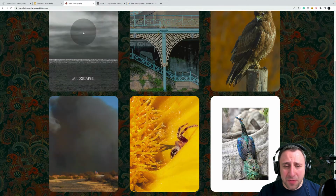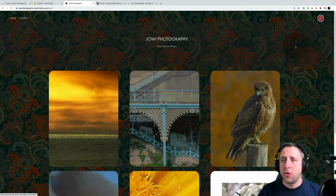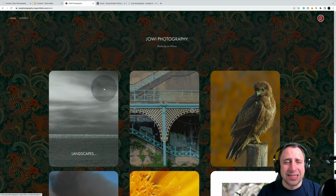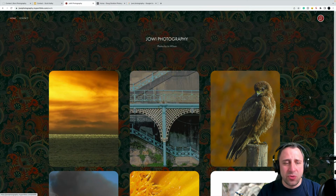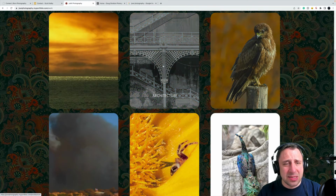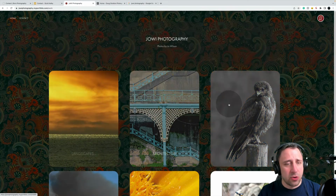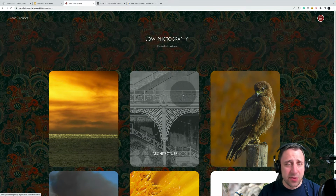Then hero image. Now, you don't have a hero image when you arrive. Let's just go to home, let's just make sure I'm right. Okay, you don't have a hero image here. However, the portfolio categories are so big that it almost acts as a hero image. So I'm not too worried about it. I think it looks quite cool. Obviously, landscapes, architecture, wildlife, fun, macro, wildfire. Okay, so let's say these are like your hero images, it's just multiple of them, so that's cool.